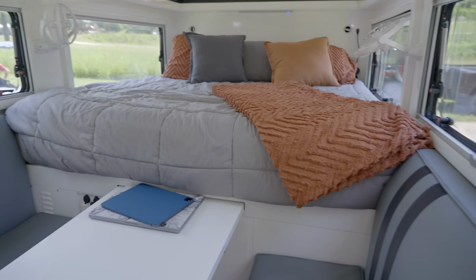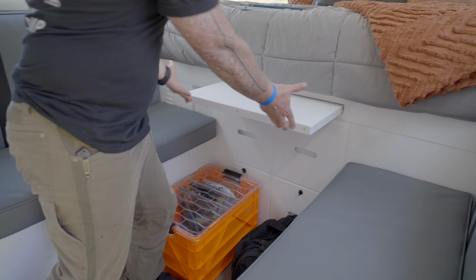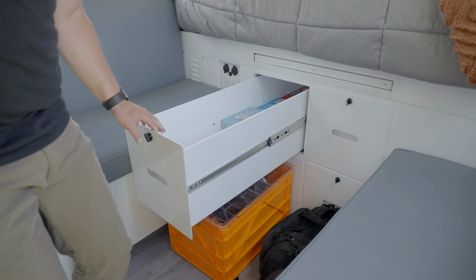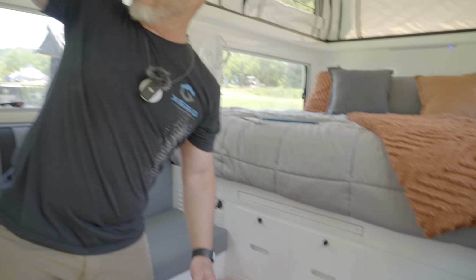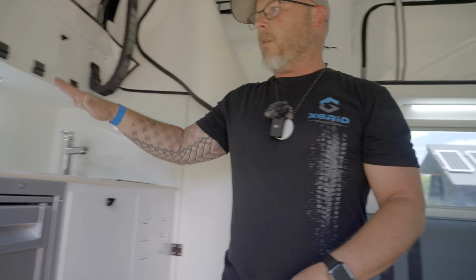You do have a deployable table here. This table, simply push to stow. You've got incredible storage here. It just keeps going and going. And then you still have a shower and a composting toilet, and sink interior, more countertop.